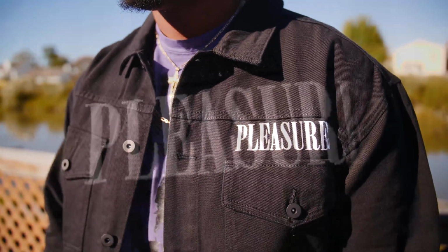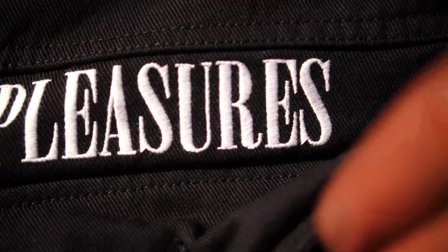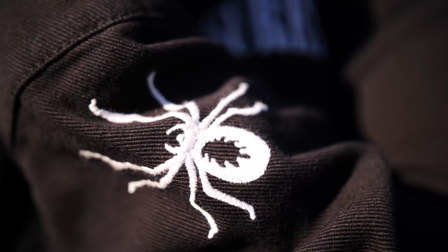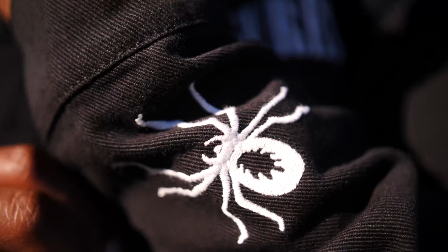On the front, you do have the Pleasures embroidered in the left front chest as usual. Then as you get down to the sleeves, you do have the spiders down here. I don't know if they plan to release this during Halloween time. I don't really feel like they did, but if they did, it was a cool little spooky aspect to it.